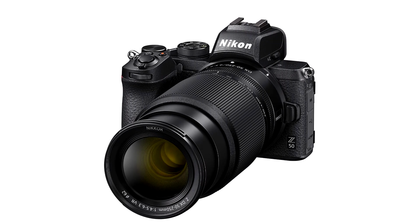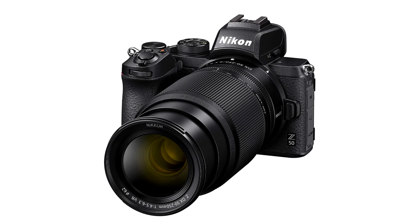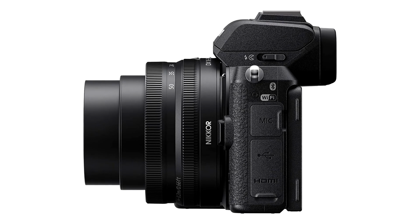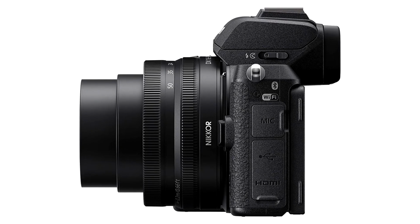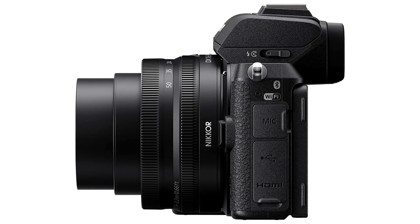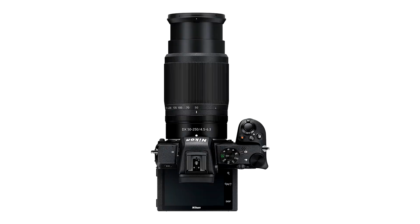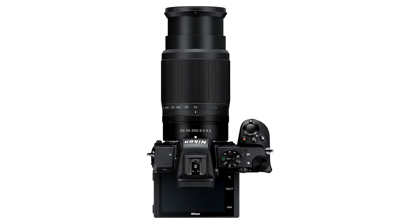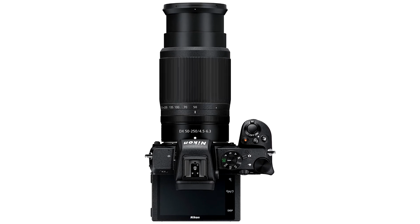Best of all is the 16-50mm pancake kit lens available as a part of the kit, and the price, which has clearly been specifically tailored to undercut similar offerings from Fujifilm and Olympus. The Z50 is a superb but affordable camera for a wide range of photographers at all sorts of skill levels.